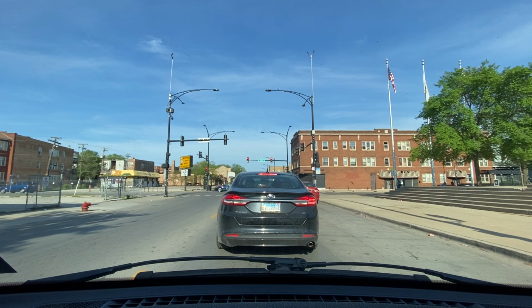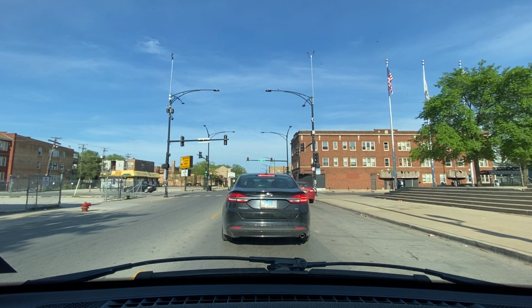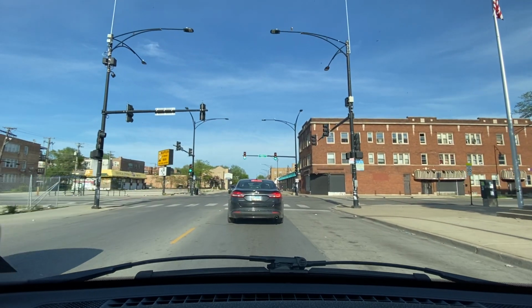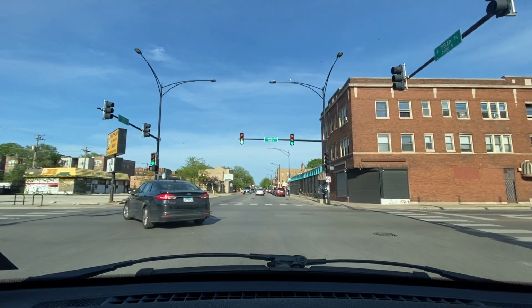We got Muffler and Brake Man on our left-hand side across the street. That yellow sign, Car Care Centers. And it actually looks abandoned. All right, we're going to continue moving forward. We're on 75th and Jeffrey Boulevard.